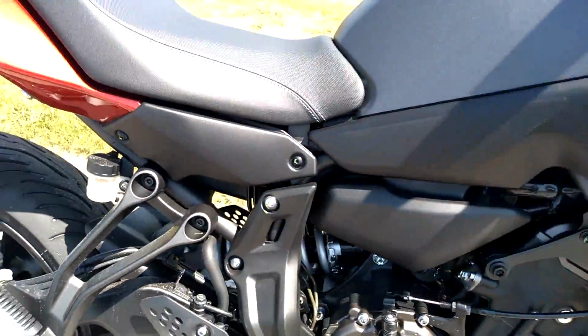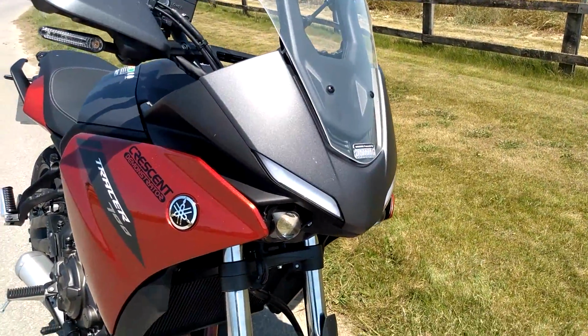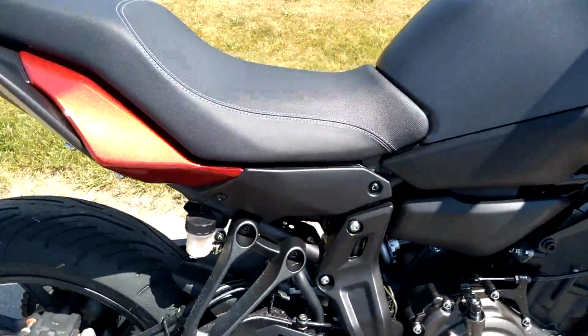So guys, I'm sure you'll agree, it's quite a smart looking bike there from the front. I think it's about time we take her out for a test ride.